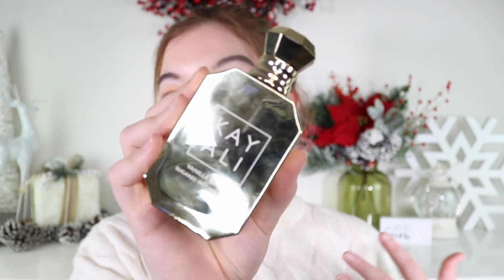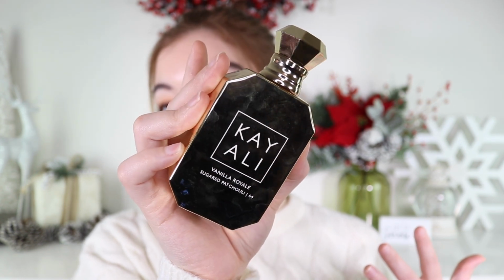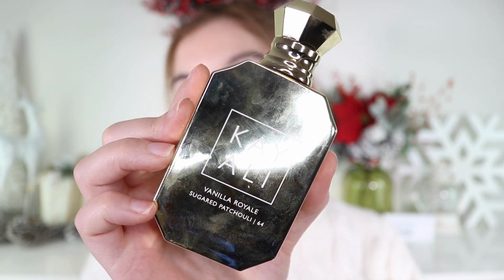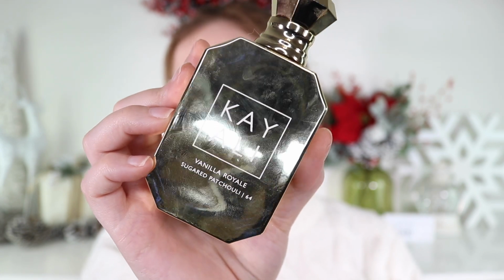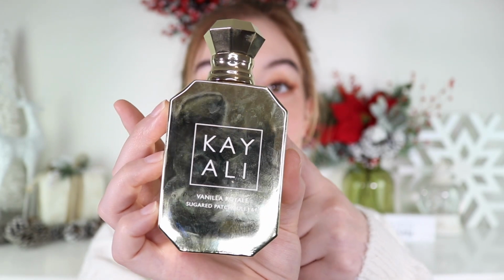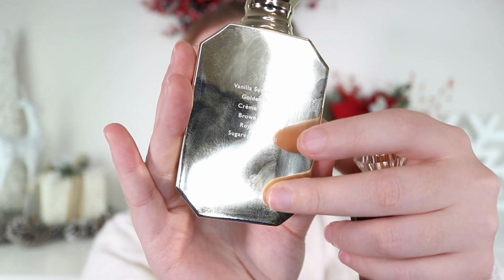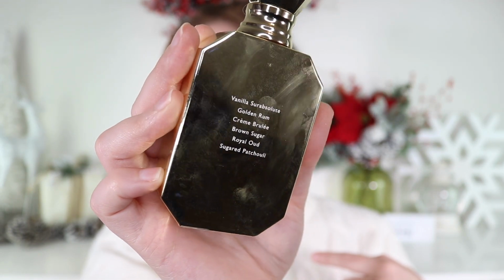So first of all, I really do enjoy the bottle. The packaging of it is really nice. And the more intense versions always have that beautiful solid packaging, which I am obsessed with. I will say though, even though it is solid, you can still see the juice through it. I don't know if you guys can see it on camera, but I can definitely see how much I've used, which I do enjoy. And then on the back here, you get all the fragrance notes. Well, not all of them, but the key notes they want you to know are in here, which is a nice touch as well.